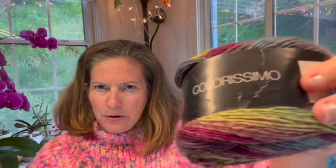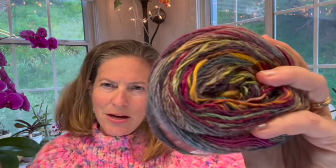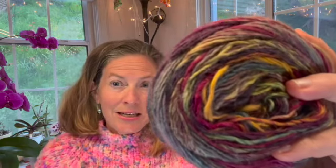So this is just an improvised hat. I wasn't sure about the little garter caterpillars, but I just added them in randomly. And I think the colors look really good on him. He's been wearing it quite a bit. It's a little bit lighter weight than some of the other hats I've made for him. And this is Lana Grossa Colorissimo yarn. It's 100% merino. It's very soft. The colorway that I'm holding in my hand is colorway 13. I believe it's discontinued.